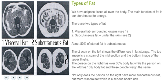Types of fat. We have adipose tissue all over the body. The main function of fat is as our storehouse for energy. There are two types of fat. Number one, visceral fat, which is fat surrounding the organs. Look at number one. Number two is called subcutaneous fat, and that's fat under the skin. See number two. About 80% of our body fat is subcutaneous.